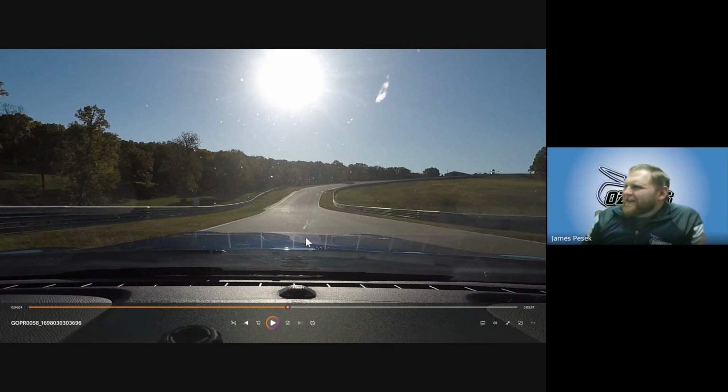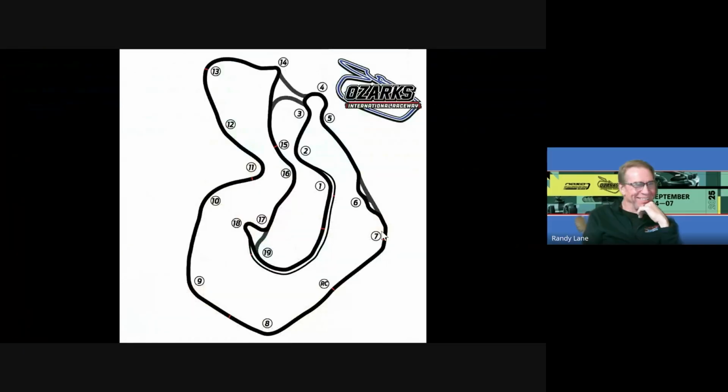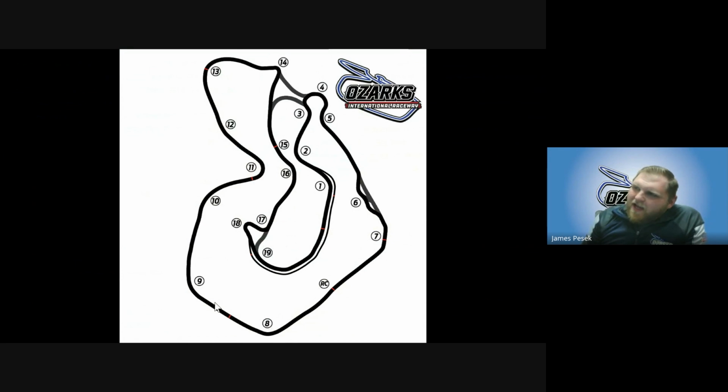From there, I'll take 7, 8, 9, 10. I kind of lump them together in a section because they're very similar corners in the way you approach them. They're all high speed commitment corners, so the mindset's the same. So it's an easy way to process and go, these corners will be the same approach as I get into them.